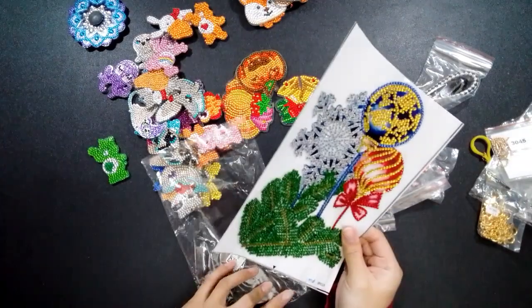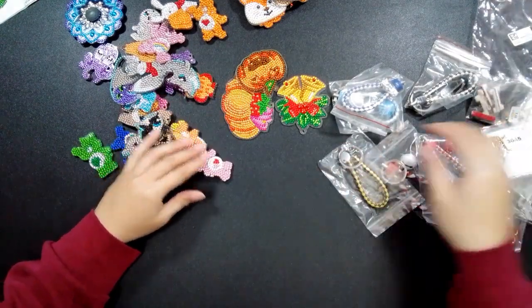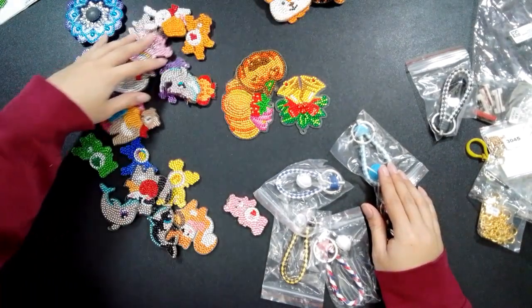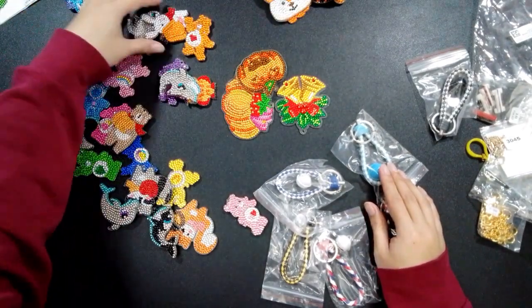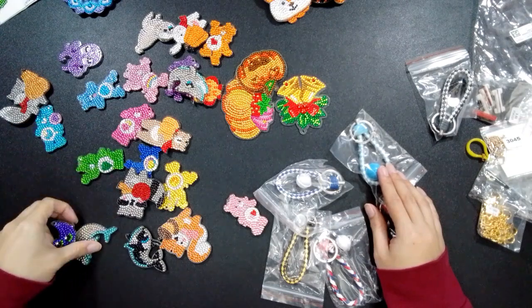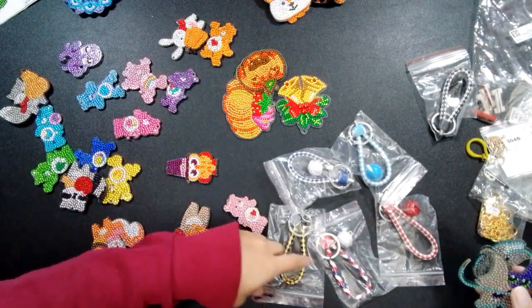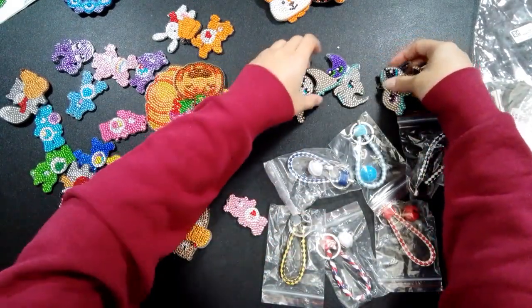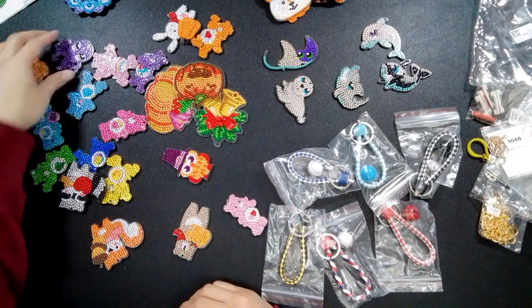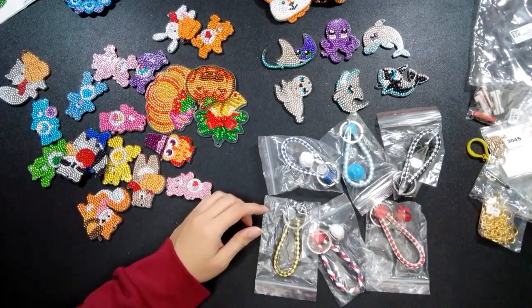I need something to fit this. Okay, so I think 1, 2, 3, 4, 5. I forgot which ones were which. I think it was... Oh, they're all mixed up now. I think it was these sea creature ones, maybe. There's six. 1, 2, 3, 4, 5, 6. Yeah, I think the sea creatures were the ones with these.